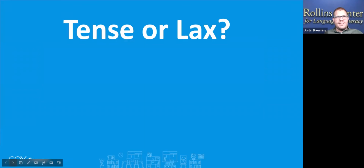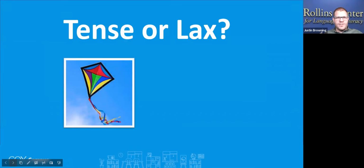And so on this slide, now an image is popping up, and I want you to look at it. This is a kite. Repeat the word. What's the word? Kite. Let's tap the sounds. K-I-T. K-I-T. Kite. Think when you said the I sound, what was your mouth feeling? Was it feeling tense or was it feeling lax? Go ahead and drop that in the chat. Was your mouth feeling tense or lax?